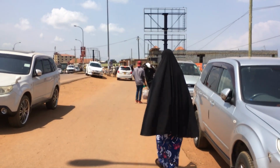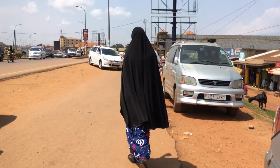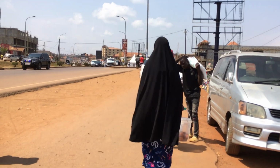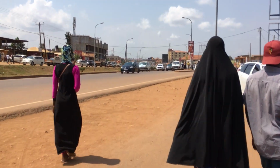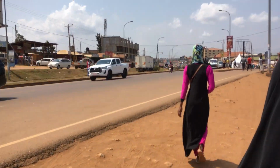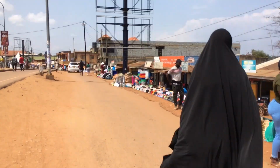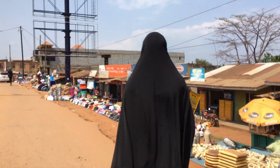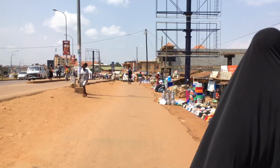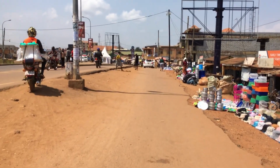We're walking towards the market area. We're just a few walks away to the trading area where people are carrying out trade. This is Abayita Ababiri for you guys. Have you been here before? Some folks watching this video actually reside here. So this is your area, guys.